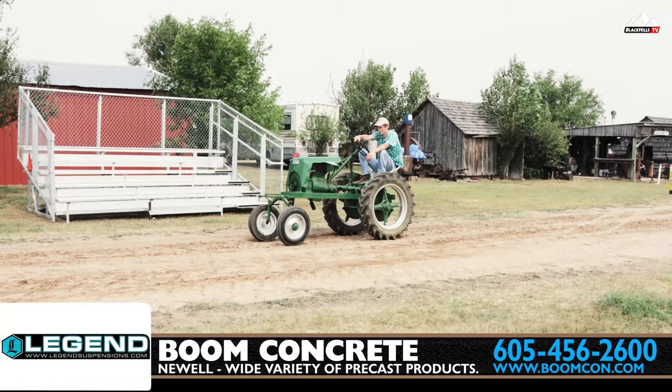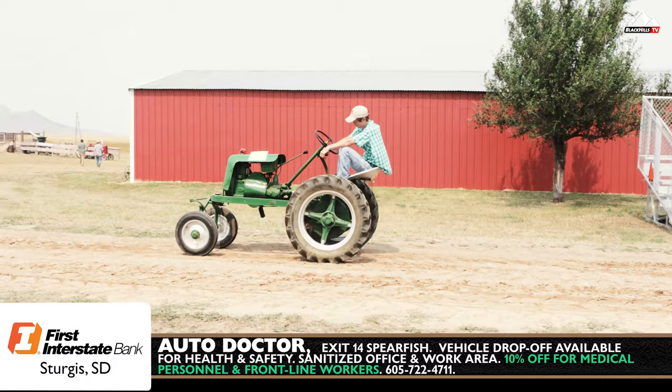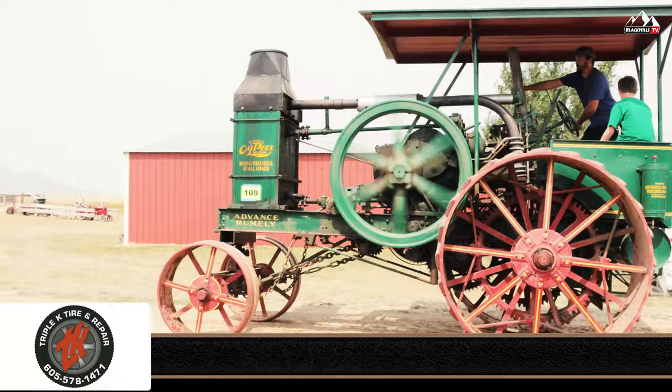Here we have a 1949 Shaw Dual Model R8, owned by J.T. Shuck from Vail, South Dakota. J.T. was in the slow tractor race with us this morning. Coming down the parade route now is a 1918 Rumley Model F, owned by Doug Jansen. This is a one-cylinder tractor. It's the only one-cylinder that Rumley made. This was noted as the Cornfield Special Tractor.